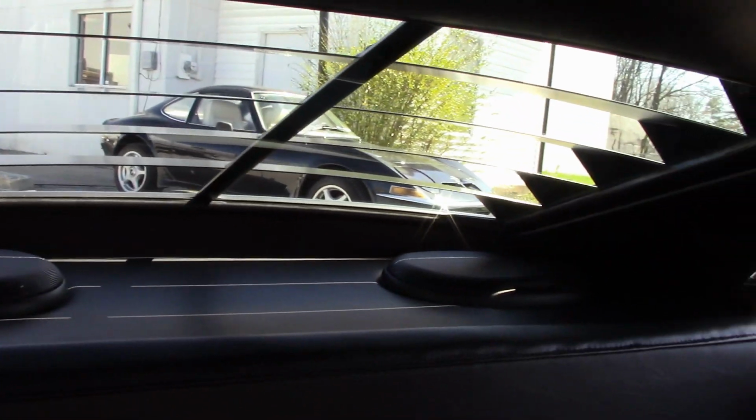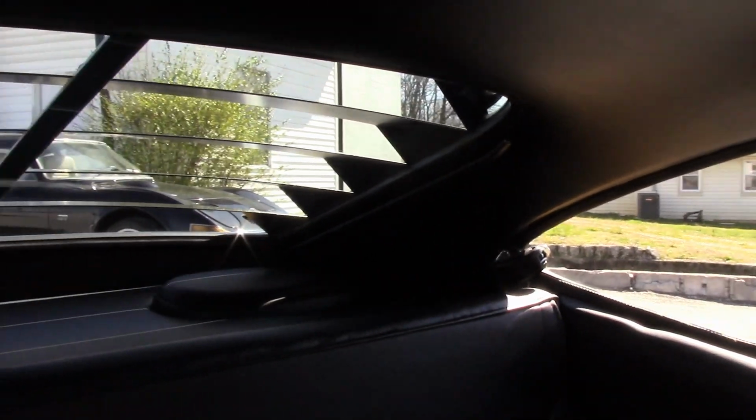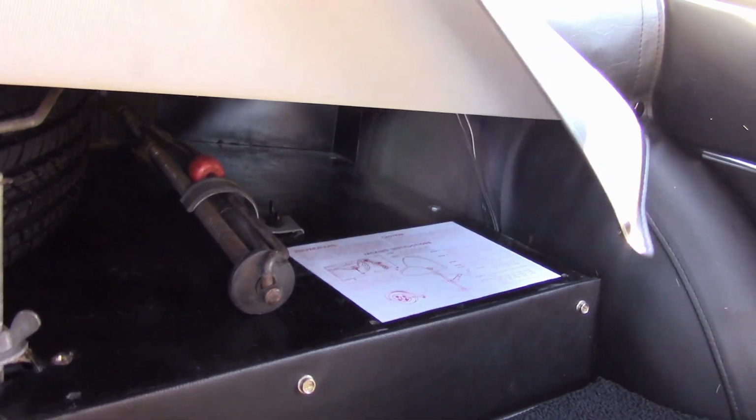Kind of flip the seat up a little. Interior, got rear mounted speakers. The car does have louvers. I've also got a working dome light. It's got a brand new spare tire. Little room there. Also new 3-point seat belts.